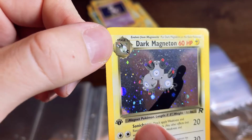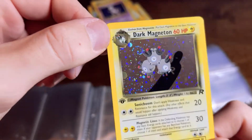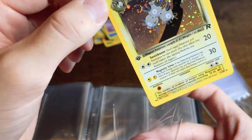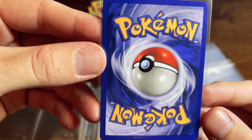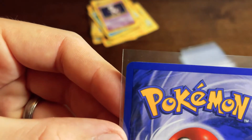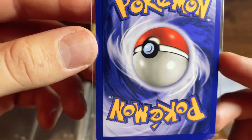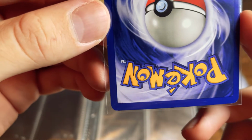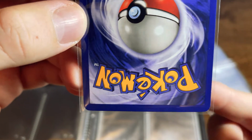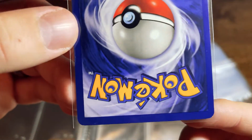I see what looks like a piece of fuzz right there, which I'm not gonna touch. I'll get that off later. Let me put it in a sleeve, and let's see what the back looks like. So the back, no white spots on the top or in the middle border. It's got a little bit of a white spot on the bottom left and bottom right. So that would pretty much knock it down to a 9, but that's really sad.